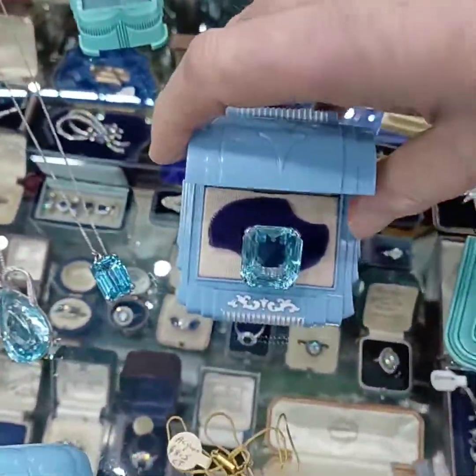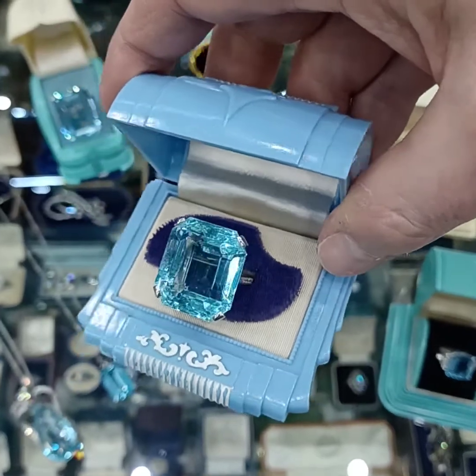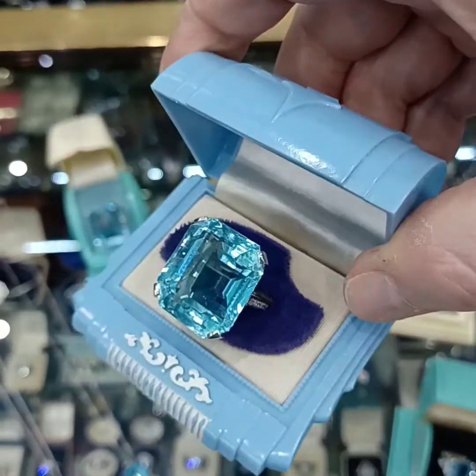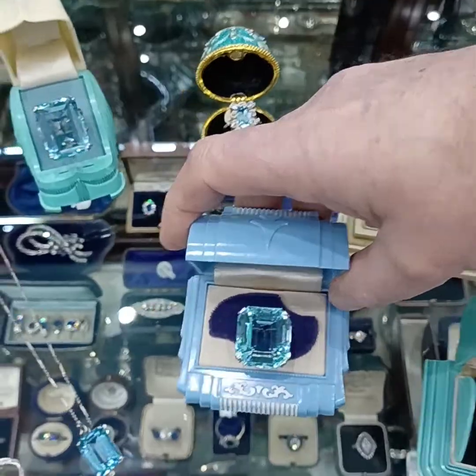And then lastly, on the large rings, we have this amazing one here. It's a 54-carat aquamarine made around 1940, set in a platinum setting with small diamonds on the shoulders, and again set with the most amazing detail in the setting.